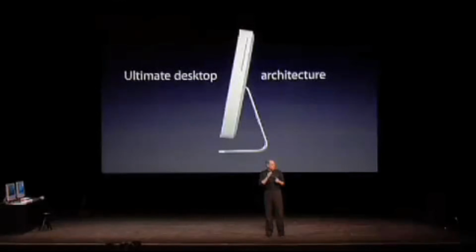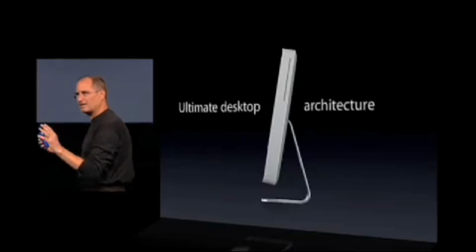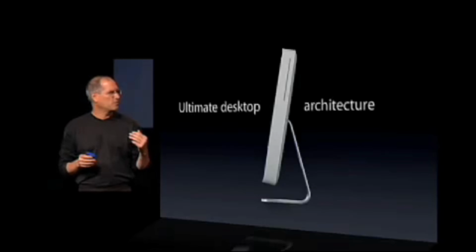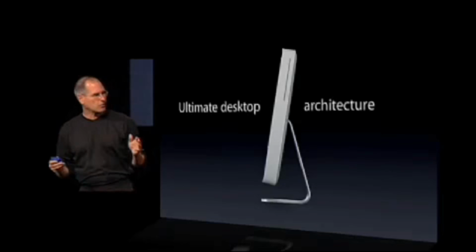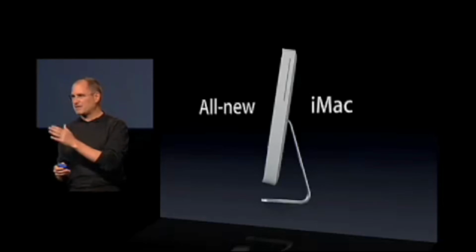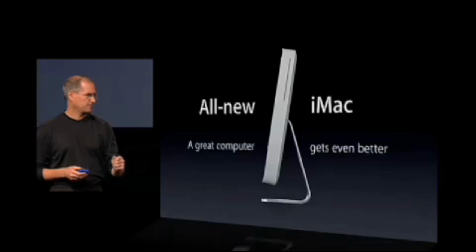You can put the optical drive, the hard drive, the power supply there too, and make a beautiful compact package with the whole computer in it, and then float it on a beautiful, elegant stand. Well, the day after we shipped this iMac a year ago, we started working on the next one. And today we're introducing an all-new iMac. Continuing down the road of this ultimate desktop architecture, we're going to make a great computer even better.